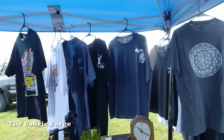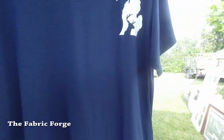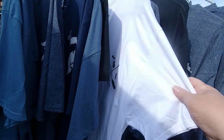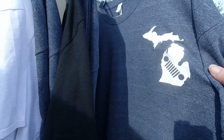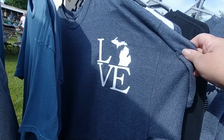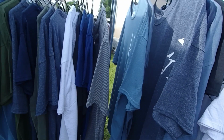And this is the Fabric Forge. They made some really nice Michigan shirts, among other things. Kind of fished through those. That one was really cool. That's another thing I probably should have bought. Those were really nice. You always say that later after you watch these videos. I bought so much stuff, but I should have bought a few more things.